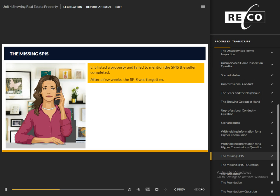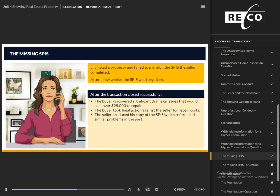A prospective buyer viewed the property with his sales representative and submitted an offer which the seller accepted. After closing, the buyer discovered that the property had significant drainage issues that required remedial work amounting to over $25,000. He took legal action against the seller for repair costs. The seller, in his defense, produced his copy of the SPIS, which referenced similar problems in the past.